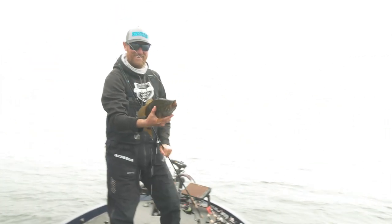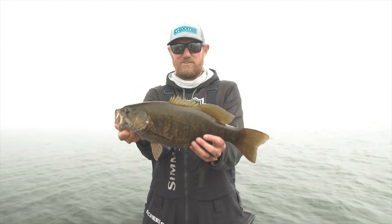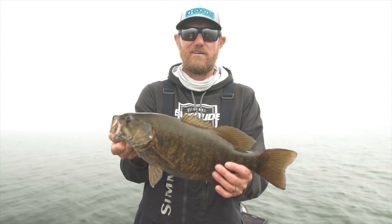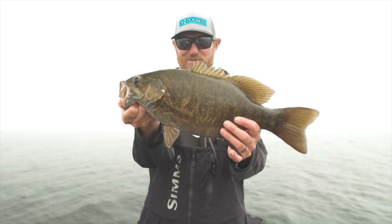That was awesome. Right off the graph, using Live Sight. It's just a beautiful smallie. It just goes to show you again, using your electronics from the console all the way up to the trolling motor, structure scan, sonar, Navionics mapping, and Live Sight, catches fish like these. Man, that was awesome. I'm gonna let them go.